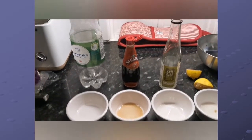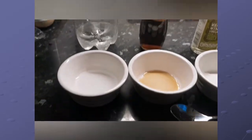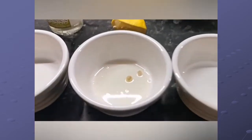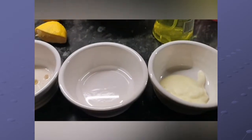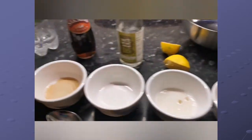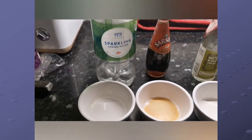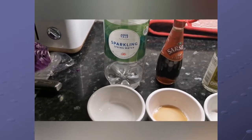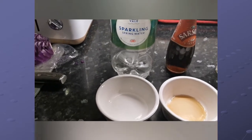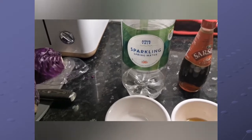Okay, now it's time to test. What I've done is I have just put a sample of each of these things in the dish in front. We've even got some lemon pips in there. We've just squeezed that lemon in there. We've got water in this one. And what we're going to do is add the indicator to each one and see what happens. So think about, what do you think your prediction might be for fizzy water? Do we think that's going to be acid, or do we think that's going to be alkali?